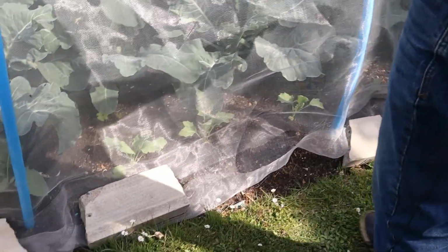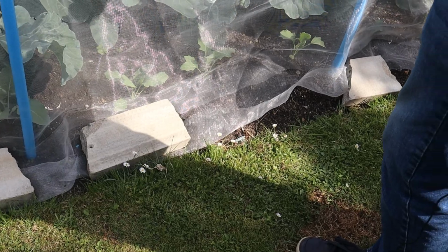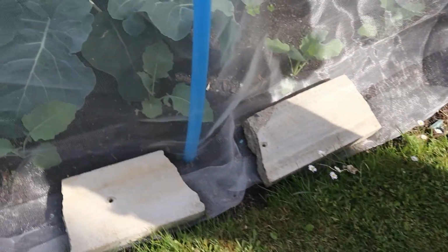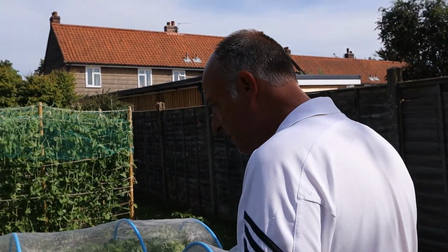And where we did have our pak choy, we popped in some kohlrabi immediately after they were harvested, and you can see now that they've actually put on quite a bit of timber since they've gone in there and are looking really well. And that's a second crop in that strip, and it was a successional planting.